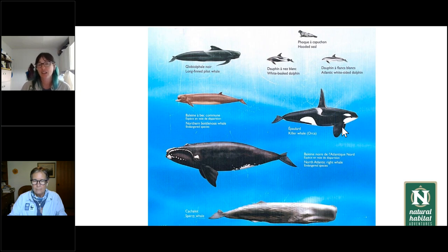And so, like I said, these are uncommon or rare visitors. We wouldn't necessarily expect to see these, but I do know that some of our trips have had luck spotting at least a couple of these species.